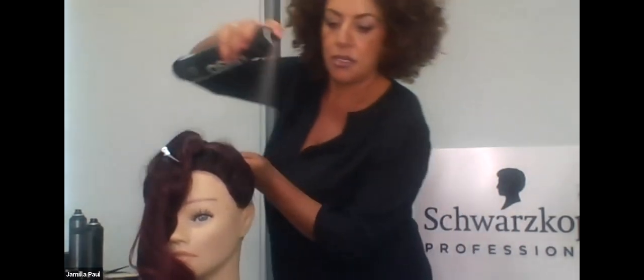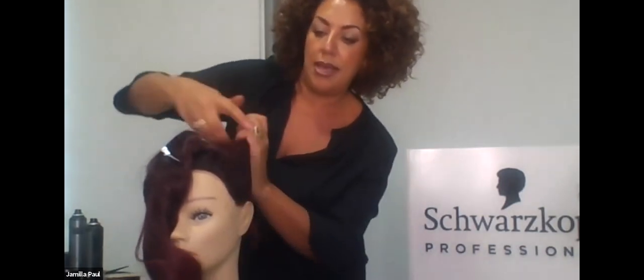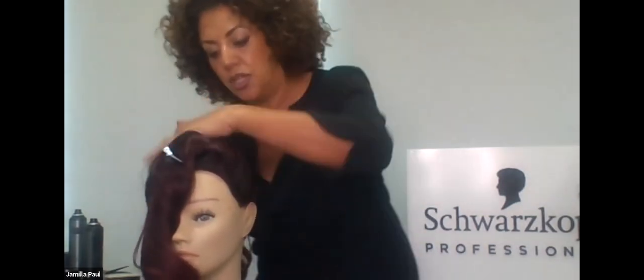Okay. So again, super dry fix will just give me some shine. And again, I'm just going to literally whip that over the top. So I just cross it over and underneath. So we also then obviously cover the ponytail through here, get this really nice shape.